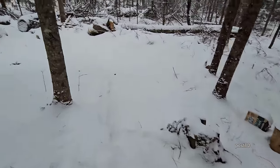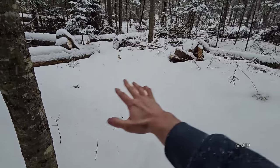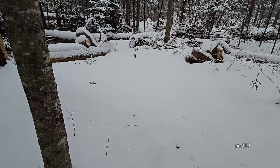And then I'll set up a tent. I have this nice flat spot I cleared out. This is where I'm gonna be setting up my tent.